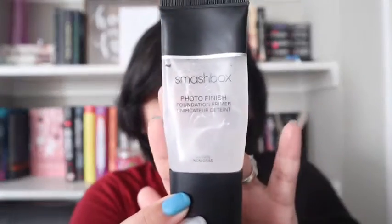So on her list, it does primer first. I do prime first, but I let my primer sit on my face before I do foundation. So I'll go ahead and do that. And the primer I am using today is the Smashbox Photo Finish Primer. I really love this primer. It really does its job with filling in my pores and blurring out my pores, especially in my T-zone area.